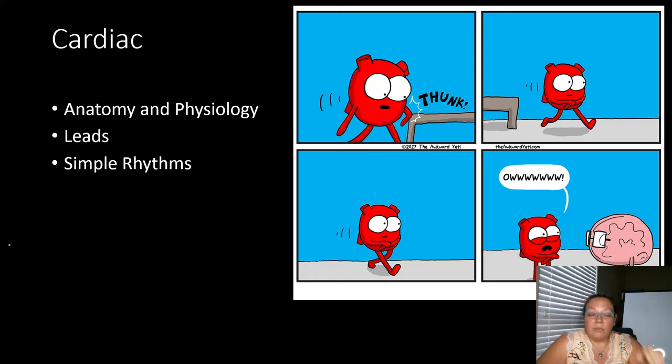If you don't follow this artist, you need to. He's called the Awkward Yeti. He has a lot of different organs and cartoons with them. He's got the stomach and tongue and kidneys and gallbladder. Anyway, some of his main characters are the heart and the brain. And a lot of times they're at odds. They're almost like best friends in the cartoons, but they're at odds because the heart is very emotional and the brain is very logical.